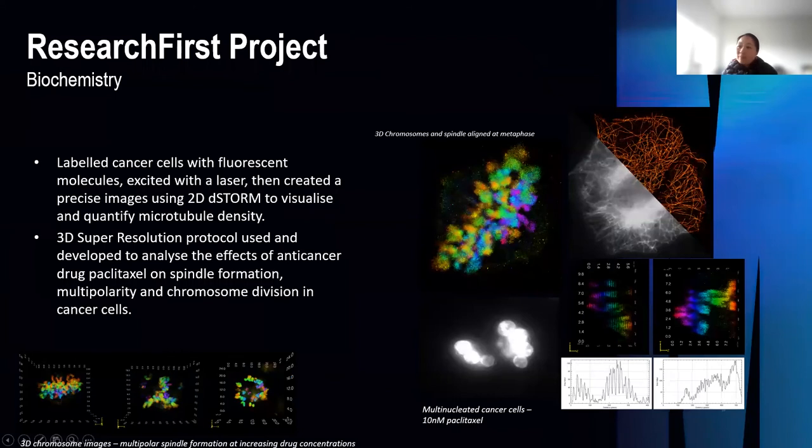This is an example of a Research First project. It was completed by a student at the end of their first year, as part of the Research First Summer Scholarship Program. What they did was label cancer cells with fluorescent molecules to visualise and quantify microtubule density. Basically, they were looking to analyse the effects of an anti-cancer drug on the way that cancer cells form. That's really quite neat, and this is what is available to students at the end of their first year. These are some 3D images of what they found as well. They collected all of this data and presented it in this way.